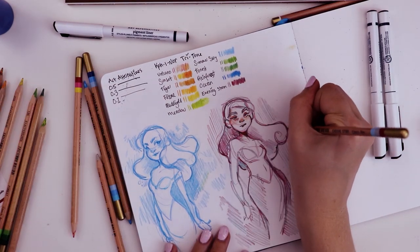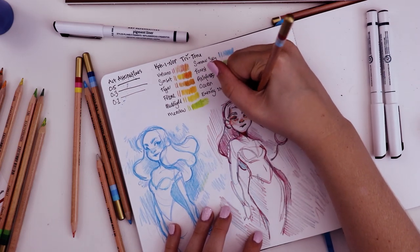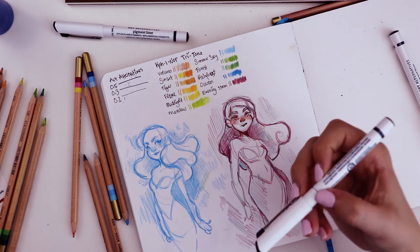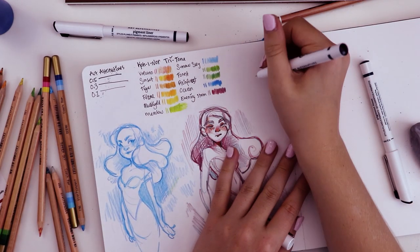Not sure why I drew mermaids. This is the first time I'm drawing mermaids since May. Kind of was burnt out by the subject after drawing, what, 30 of them? Ugh. Let me try one last experiment using the fine liners first.